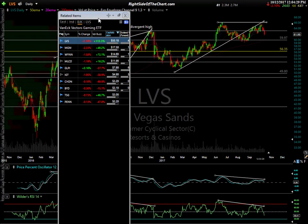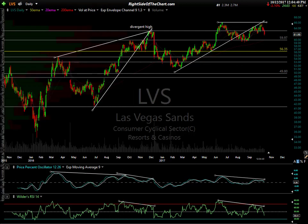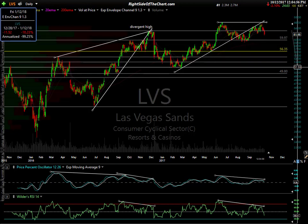There's not many here. Here's a related items list. The holdings within BJK, and there may be some more, but that's what my chart program here is showing. So here's Las Vegas Sands. I had this divergent high back here in late 2016. You can see we had a breakdown, backtested, divergent high. Those are the things I like to look for in the daily chart. And then we dropped. I'm just again going parallel to where that point was, and that was about a 19% drop on that divergent high.